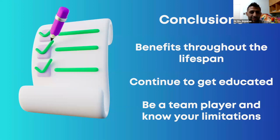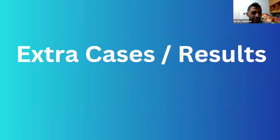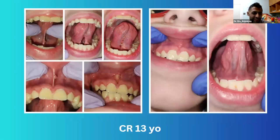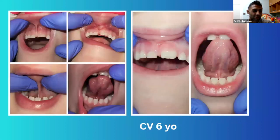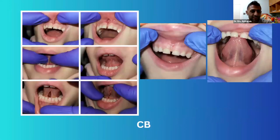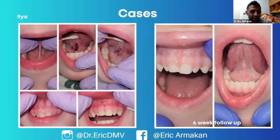I'll still talk while I click through these extra cases, but this is just like icing on the cake for you guys. I just thought I'd share. Why not? I didn't do full case reviews, but for these, I don't want to talk your ear off, but good cases, different ages, you can see at the bottom, pretty predictable outcomes.